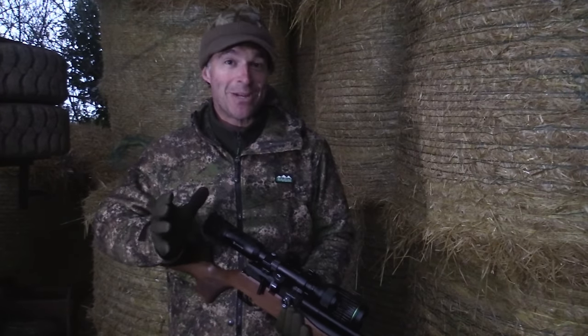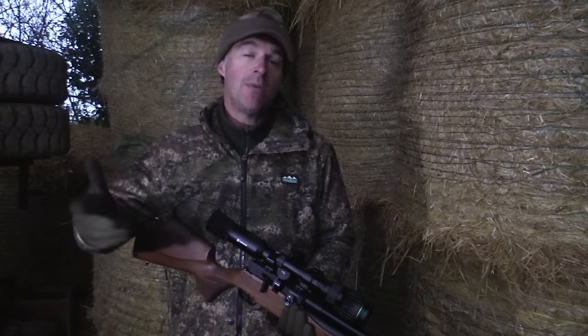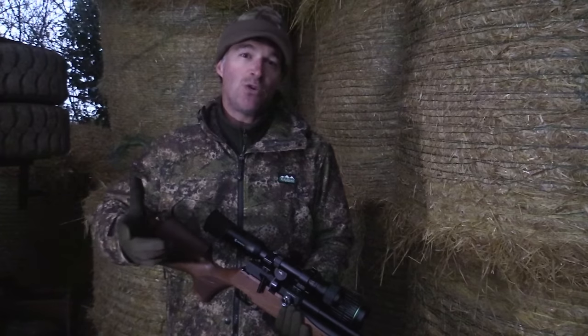Right, we're on the farm after rats tonight, which I'm really excited about because I love my winter night vision ratting. Now, we've been quite fortunate in that we've managed to have time to turn up before it's got properly dark, which is beneficial for several reasons.